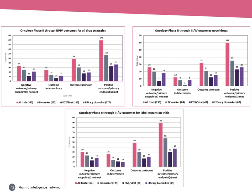When you go over to the novel drugs, in the right-hand panel, you'll see that biomarker tag trials really showed a high level of success, well over 50%. And the same is true for the label expansion trials, again, well over 50%. If you look at the negative outcome trials, you can see that there were far fewer of these. However, biomarker tag trials enjoyed a higher percentage of these, but the numbers still were relatively low.